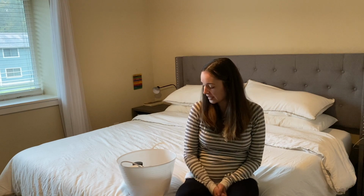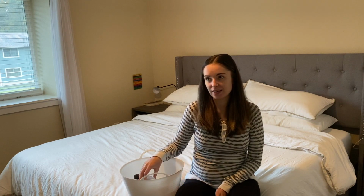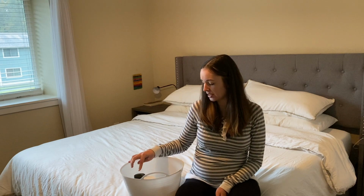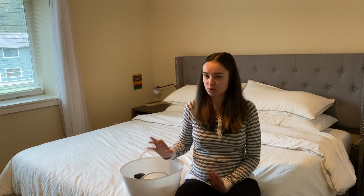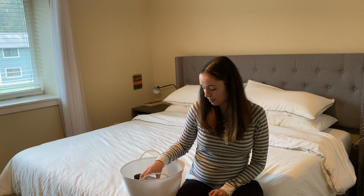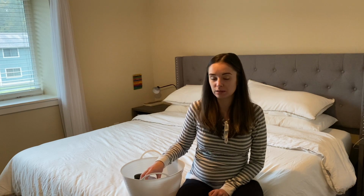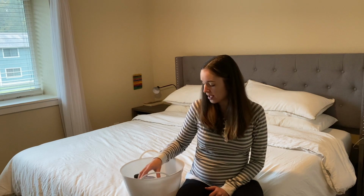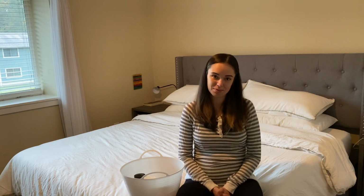So compared to last pregnancy, I took one supplement, which was a prenatal, and I think I took Garden of Life organic prenatal. This time I'm taking between 8 and 10 supplements every single day. And they are definitely beneficial. I'm seeing and feeling the benefits of each and every single one of them. And I will go ahead and show you guys the pictures of them and review them more in depth.